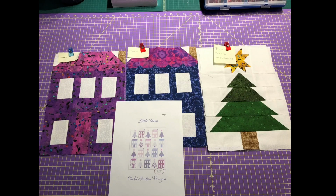I just want to show you how far I've gotten with it. Not very far. I have made 2 of the houses. I need to make 10, and I've made 2 of the Christmas trees with the stars on top, and I need to make 10 of those as well. But I wanted to see what the houses were like first before I got fully committed to making this quilt. So the first house, right on the far left, that's the one I made first, following her instructions.